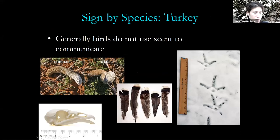Okay, so I just included turkey in here because there are so many turkeys on the islands. Birds do not use scent to communicate, so they don't have a smell. It's not really a legend or anything, it's the truth that one of the main predators of skunks is actually great horned owls, because they can't smell them. So they can get sprayed by a skunk and it doesn't bother them. Most birds, notably not vultures, but most birds have a poor sense of smell. They tend to not use scent for communication purposes like mammals do. Most mammals use scent for communication.